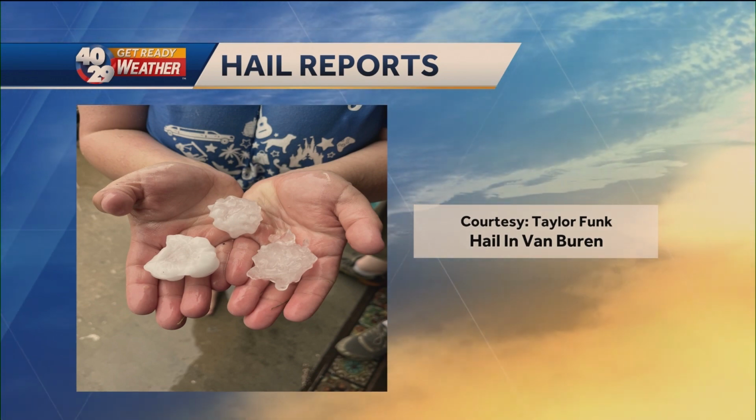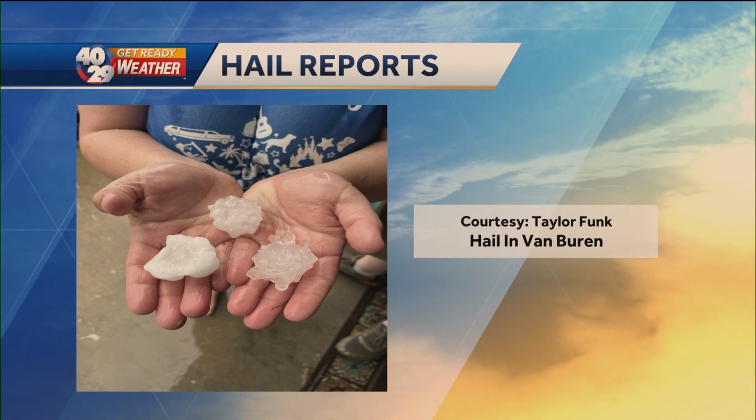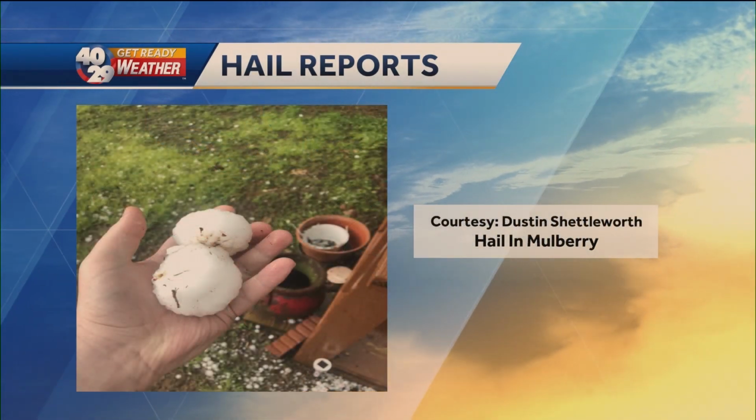But you can see this is from Taylor Funk, the hail in Van Buren. I would say that's a little bit larger than golf ball size hail. The different sizes there are because of the riming process, which is the process that forms hail.